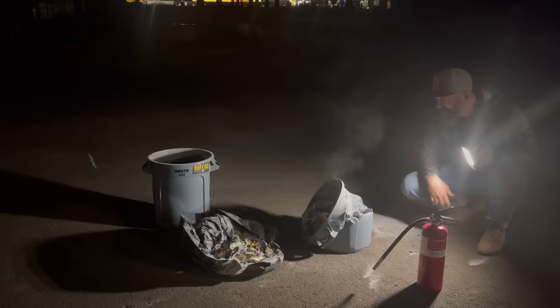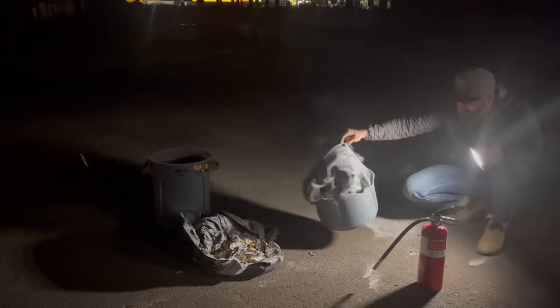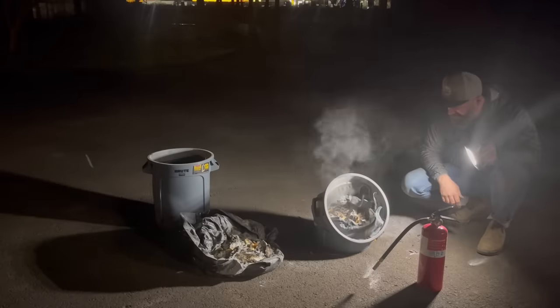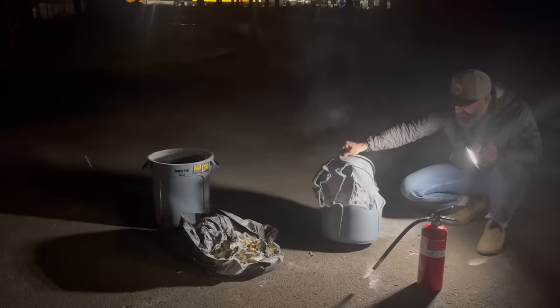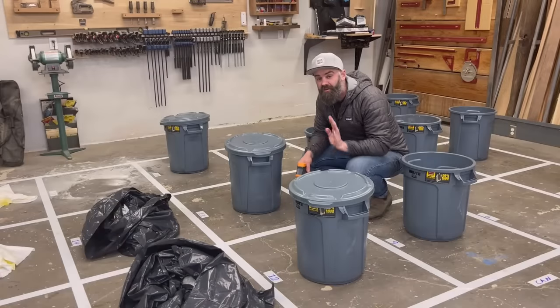I thought for sure that we weren't gonna have any more because it just wasn't heating up, but look at that. I would not want that happening in my shop when I'm sleeping. Oh, all right, that one kind of scared me.